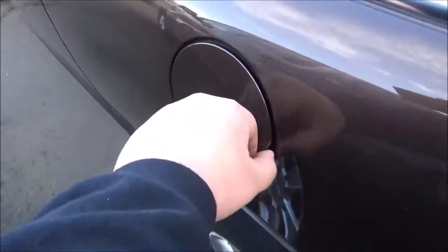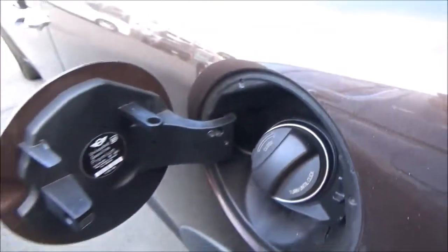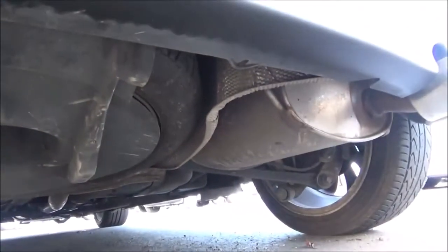Running on premium unleaded with a 13.2-gallon fuel tank, the Cooper hardtop with the automatic transmission achieves an estimated 25 miles per gallon city and 33 mpg highway. It has a McPherson strut front suspension and a multi-link rear suspension. It has 4-wheel disc brakes with the front ones being ventilated.